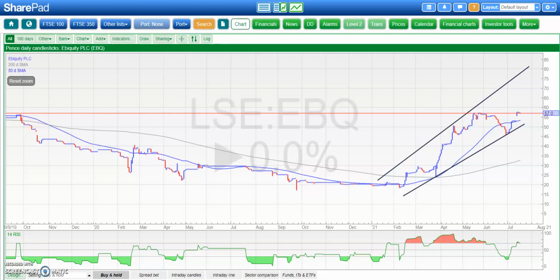It is Sunday, the 18th of July, and given the recent liquidity implosion, it's worth trying to dig out some of the stocks which still look relatively steady in current conditions.